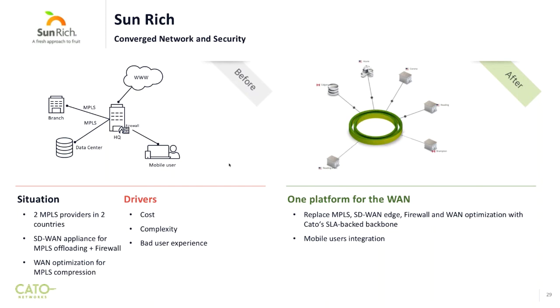So the question for them was, how do we streamline all of these moving parts in order to reduce cost and complexity? In other words, how do we make the network simple. And what they basically did is connect all the different locations and resources to the Cato Cloud, eliminate MPLS, eliminate the SD-WAN edge providers they were using, eliminate the firewalls, eliminate the WAN optimization devices, and now they're using one system, one product, one service with one management interface that a single person can manage.